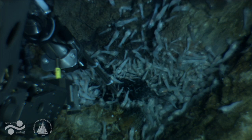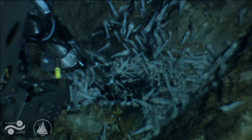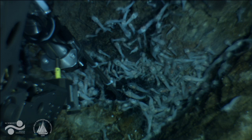T-max so far has been around 28 degrees, but we're holding steady around 27. That's why it's such a happy place for these shrimp. But in that 27-degree fluid, we're dragging microbes from beneath the seafloor that can live at temperatures up to 100 degrees Celsius, including methanogens and sulfate reducers.